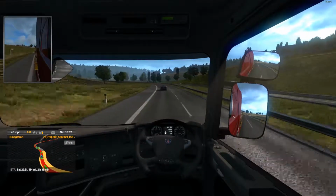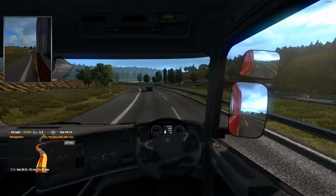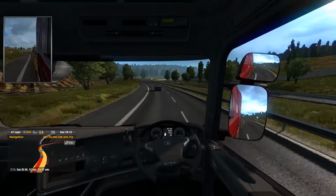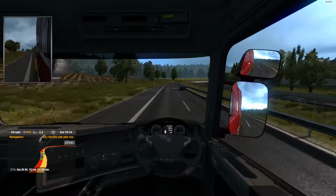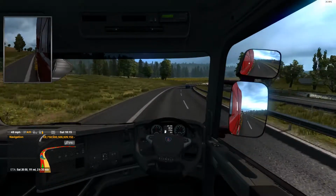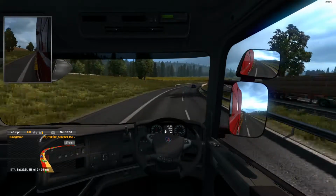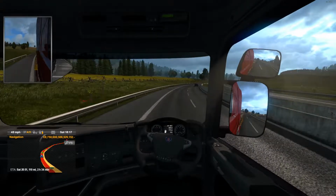Okay, got a little bit of a hitch there on the trailer, but don't worry. We'll still get a good delivery. I think it's because of the fact that that car there was slightly too close to us. Because with cars, they should really give way to lorries and stuff, because they're carrying heavy loads.